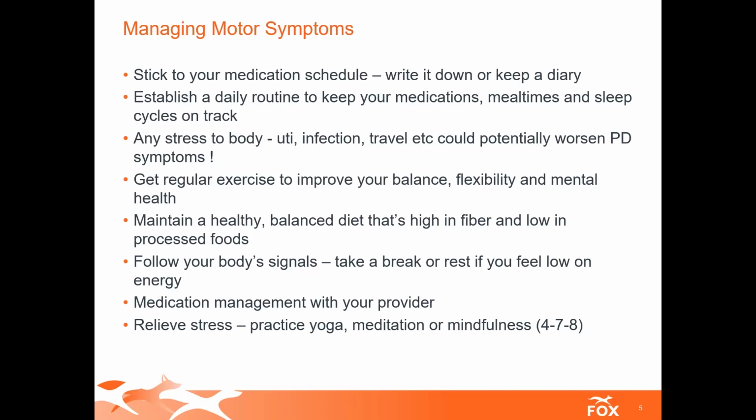Establish a daily routine. Keep your medications, meal times, and sleep cycles on track. Sounds easy. You take a 4-hour nap, you're done for the night, right? You're not sleeping well. You wake up the next day feeling like garbage. Your medication's off and things are not working right. Sounds simple, but it isn't always the easiest thing to do. Life gets in the way, right?